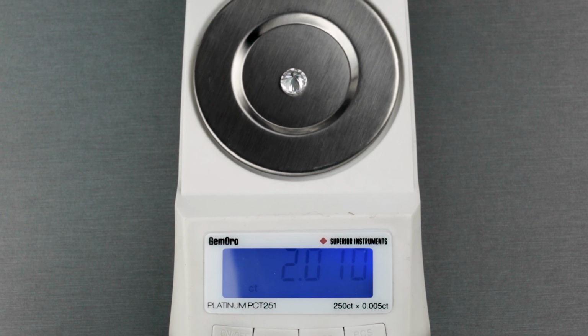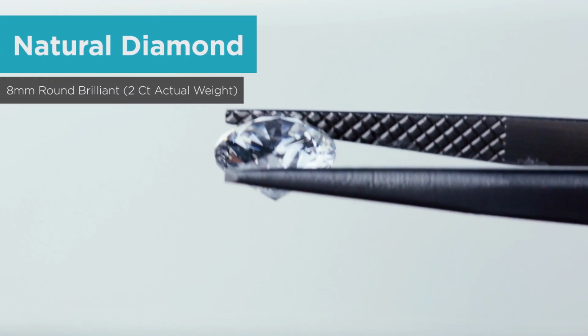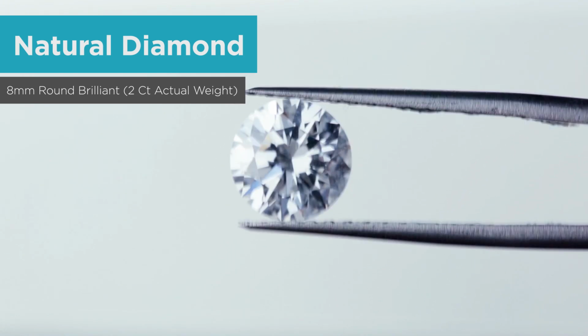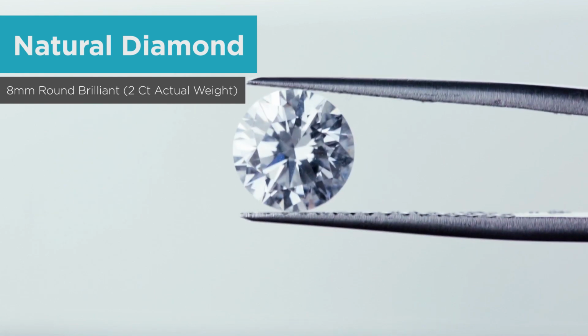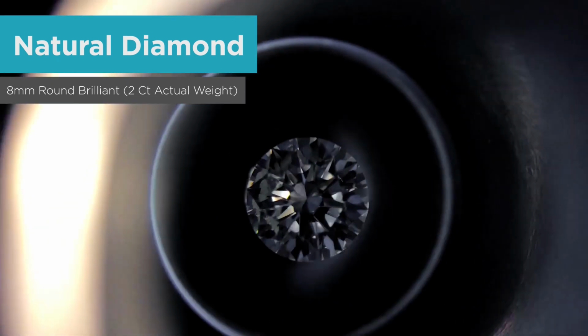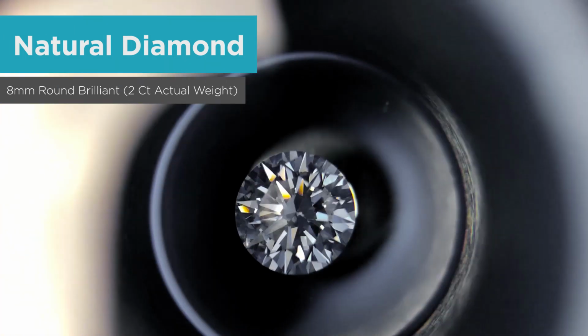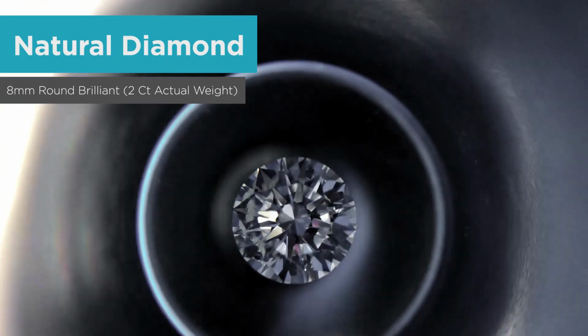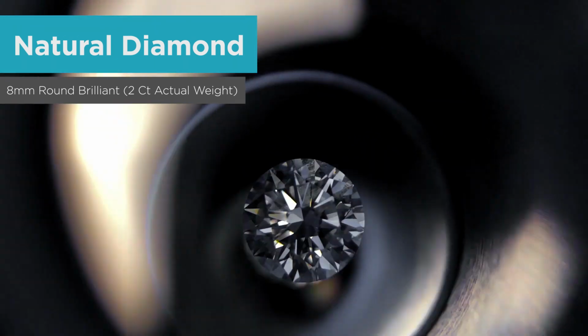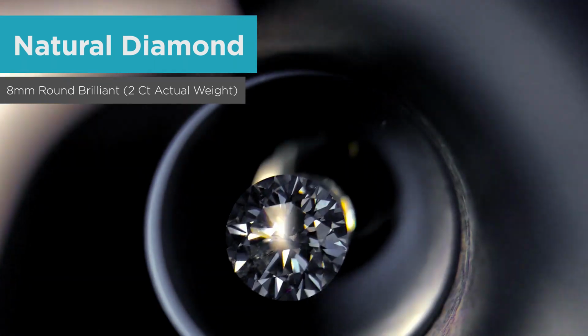All right, guys, so the first stone that I will be weighing is the natural diamond. Again, based on the GIA cert or the lab report, it is 2.01 carats of actual diamond weight. If you have never had the chance to take a look at one of our previous episodes on diamond equivalent weight, you could skip that episode altogether because I'm going to go over it with you in terms of how moissanite is measured. So with that said, let me go ahead and take out the natural diamond.